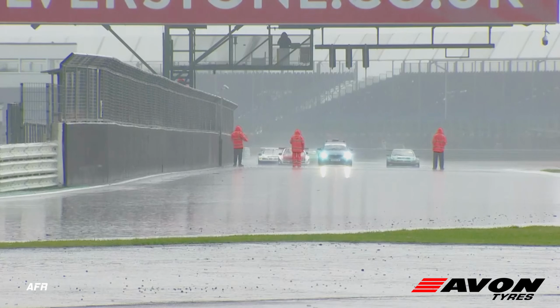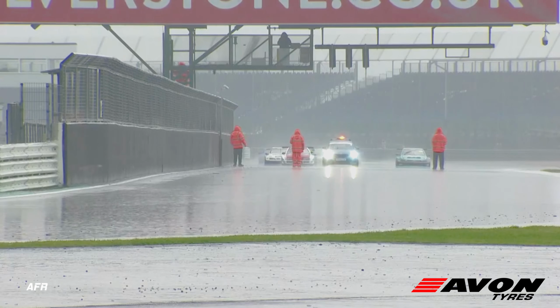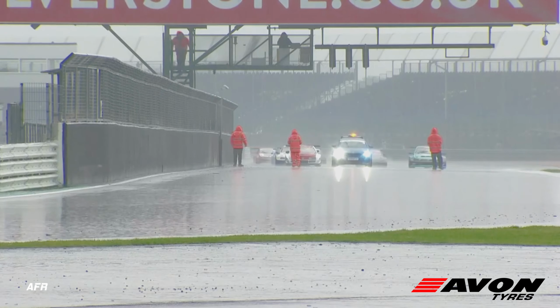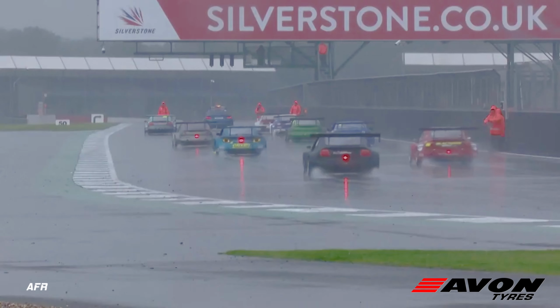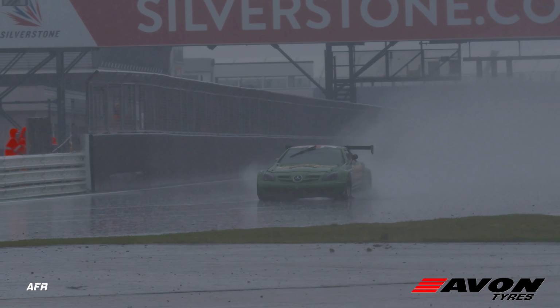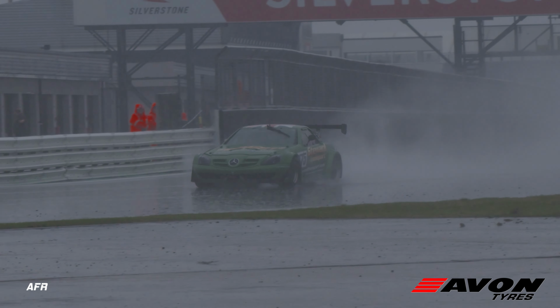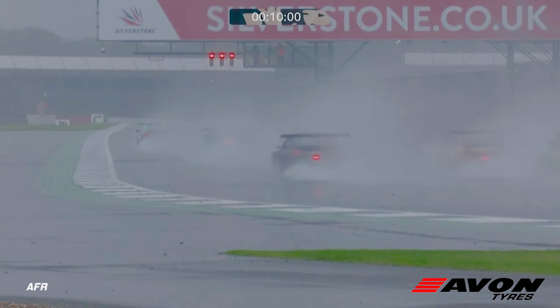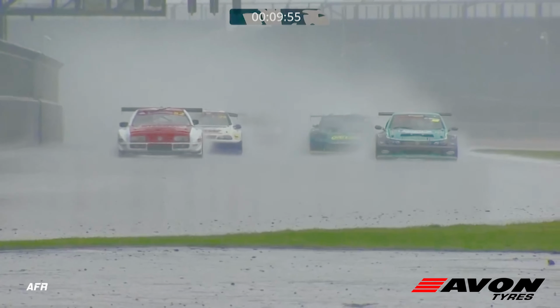The reverse grid draw saw Mick Robertson occupy pole position, but race 2 would take place in extremely wet conditions, which are totally unsuitable for these types of race cars. Not many drivers took to the grid for their second race because of the conditions, and a few had to pull in because of steamed up windscreens. But we are going to have a start with 4, 5, 6, 7, 8, I think, involved.